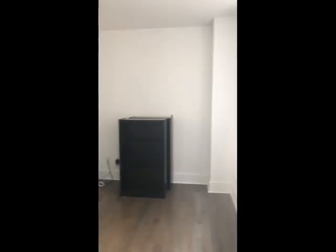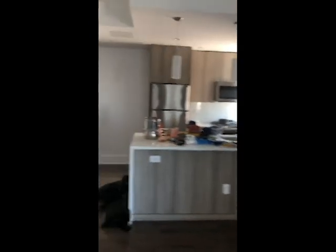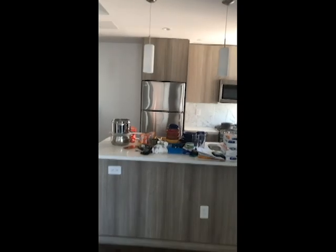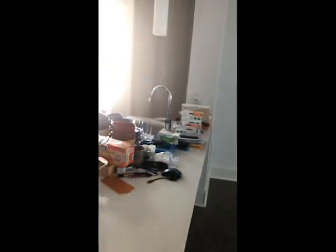But here's my actual apartment, and it's very bare right now because I'm in the process of moving out, and that's also why I thought it would be a great opportunity to give you guys a look at it. It was newly renovated when I moved in, so even though it's an older building, the actual apartment itself and all the fixtures inside it are brand new, and I was the first one to live in the newly renovated unit.